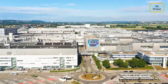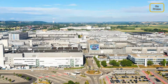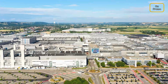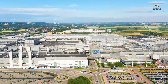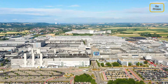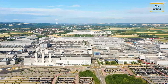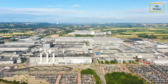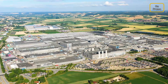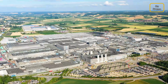General overview of BMW Plant Dingolfing. Location and size. Situated in Lower Bavaria, the plant covers approximately 280 hectares, making it a massive, sprawling facility dedicated to high-end vehicle production. Production capacity. The plant has a production capacity of around 1,600 vehicles per day, underscoring its importance within BMW's global manufacturing network. Workforce and innovation. Employing over 17,000 people, the plant is a leader in innovation, particularly in the areas of digitalization, sustainability, and the use of advanced robotics in automotive manufacturing.